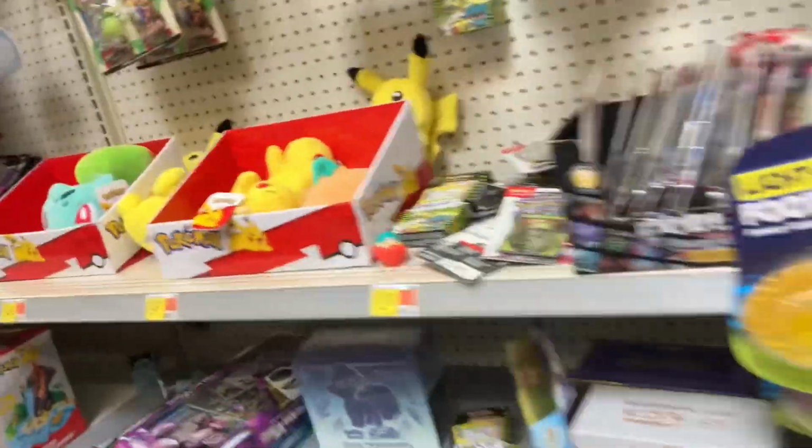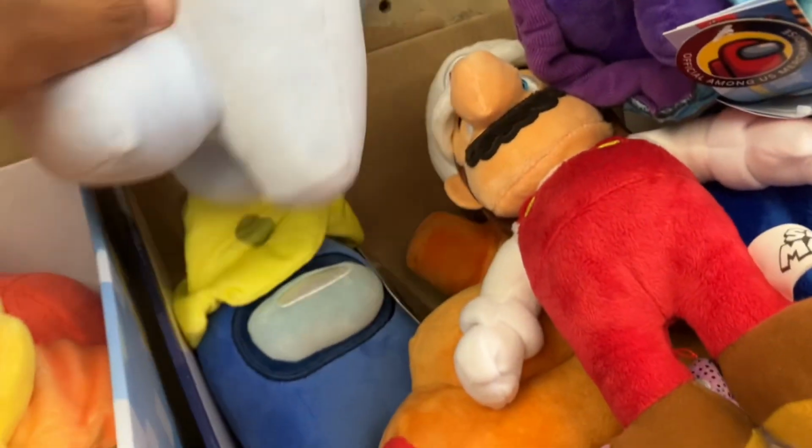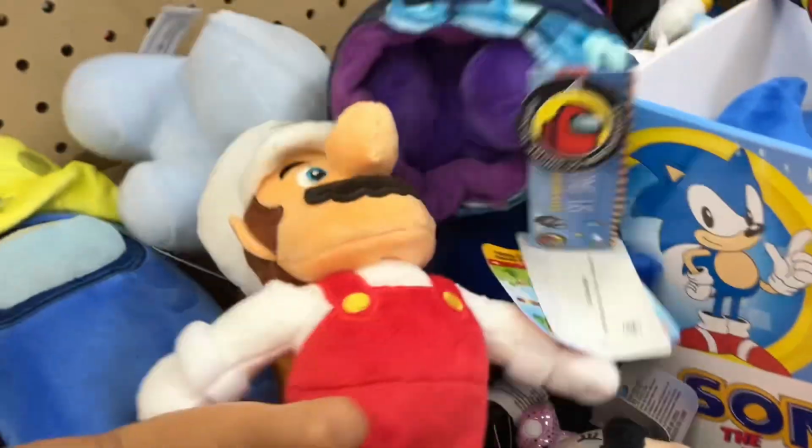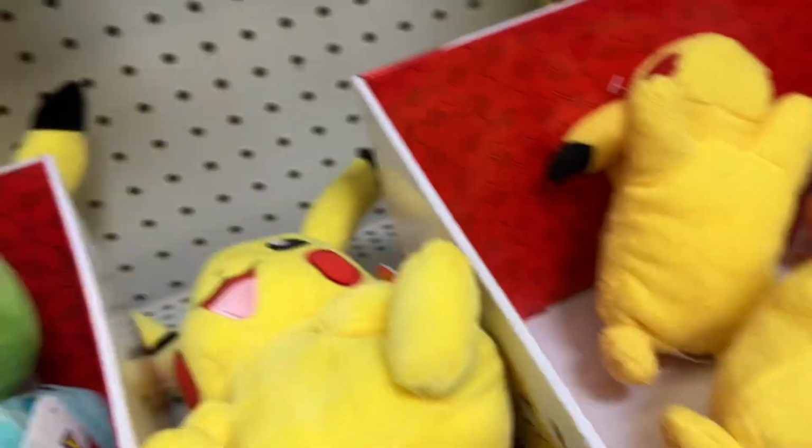Let's see if they vibe with you. There's some Pokemon. Yes! Oh my god. They have the circus box. Among Us character. A Fire Mario even. That's this Walmart. They have a lot of reversible heads.